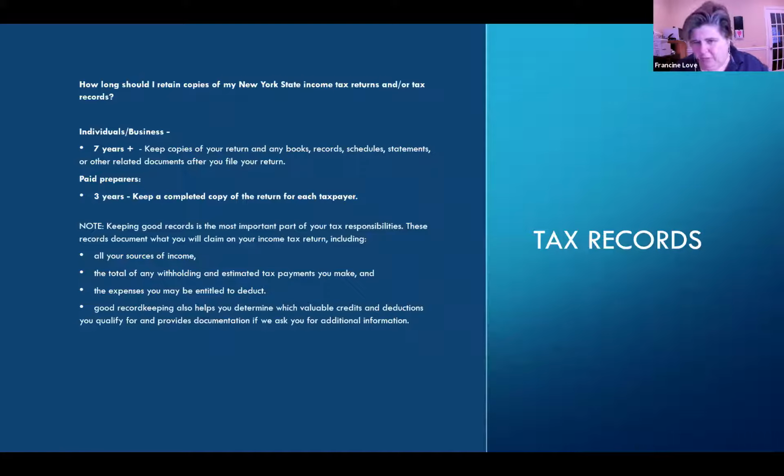Paid preparers, if you are a CPA or a bookkeeper or something, you need to keep copies for at least 3 years. And then remember, with this, it's not just having the filing, it's having all of the stuff that underlies it. Why did you take that deduction? What are the receipts that correspond with it? What are the sources of income? Why did you make this claim for a deduction or a credit? And it allows you to validate the decisions that you made.